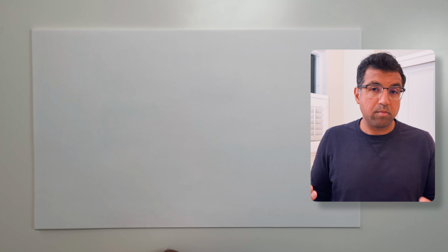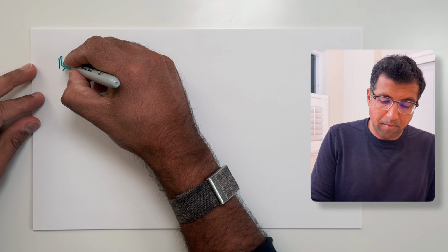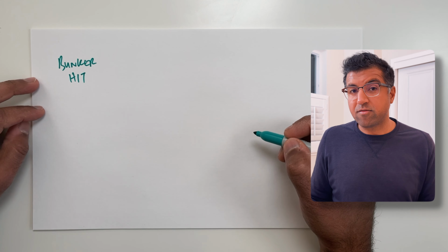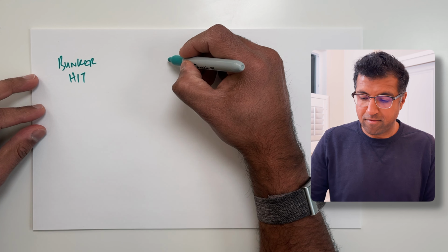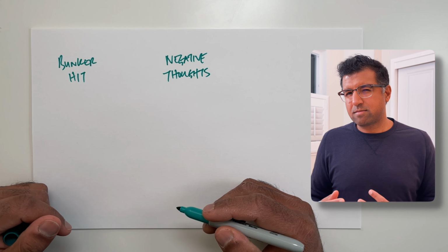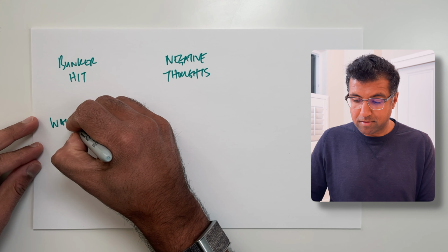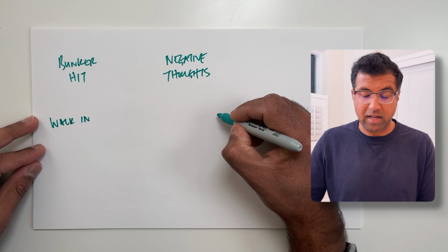Here's why. Imagine you have a friend who hits a ball, lands in a bunker, and is scared of the whole thing. So this ball lands in the bunker. Are the thoughts in their head positive or negative? Probably negative. Now, as they approach the ball and start to take their setup, what's their body look like? Is it tense or is it relaxed? For most of us, it's going to be pretty tense, especially with all those negative thoughts.